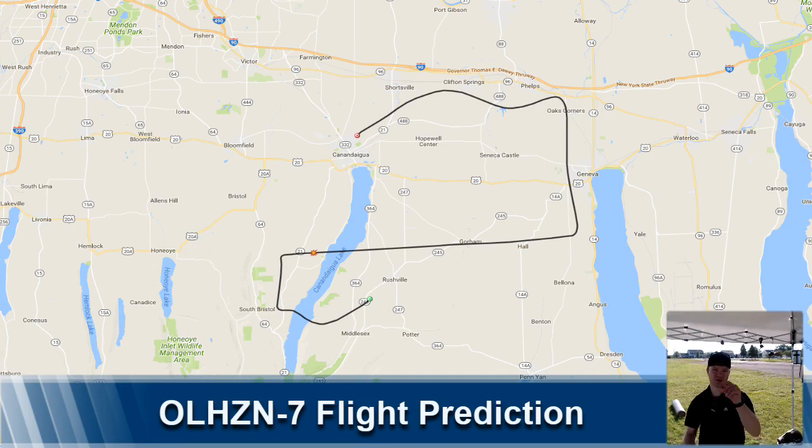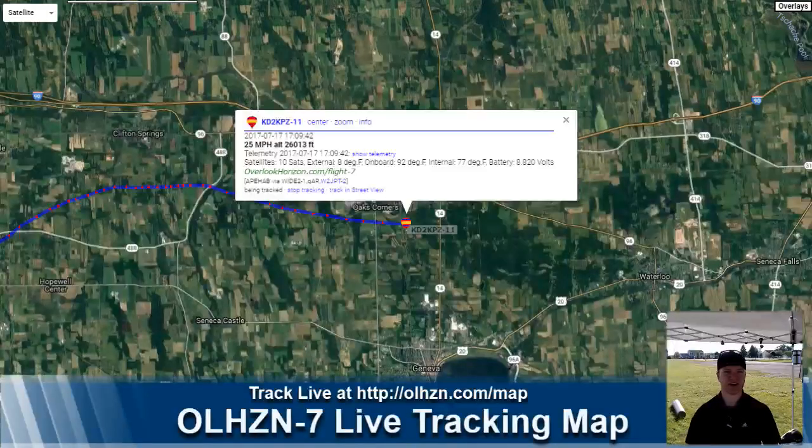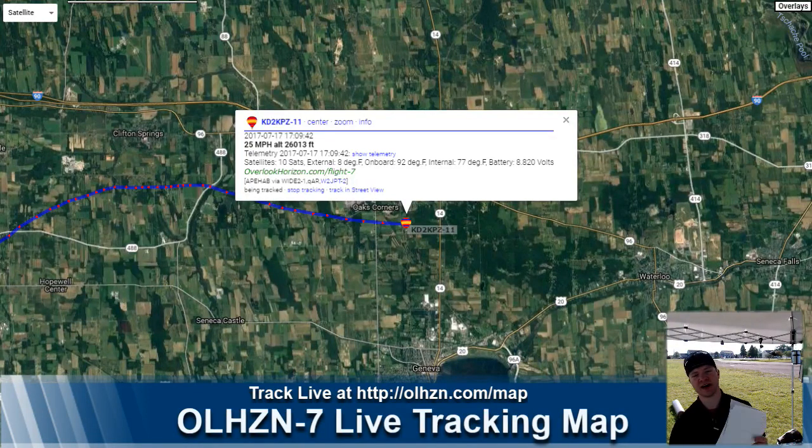Okay, so I just want to show this prediction map here. This is about the flight pattern that we're expecting to see. It's kind of this crazy pattern. And so here's a look at, let's switch back to the actual live map. It'll take a second to pull up. So you've got that little backwards S-curve, which is what we're expecting for the flight. And here's where we're at so far. We're just at the top of that S-curve right now. We should see a southern trend shortly, but we want to make sure we stay out of Canandaigua Lake.